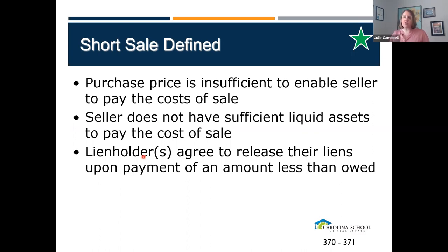And the lien holders have to all agree to participate in the short sale. If one lien holder says no, then the seller can't do a short sale. But the lien holders aren't going to touch it. They're not going to look at it until we have a bona fide contract in our hand, because the lien holders want to know, what is a buyer willing to pay for this property?